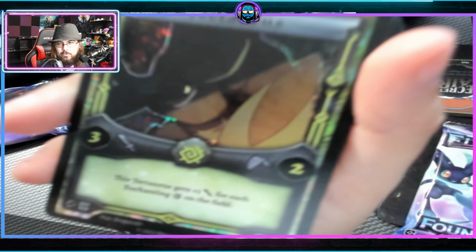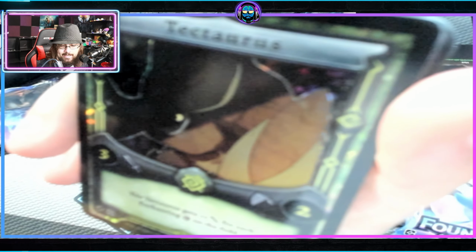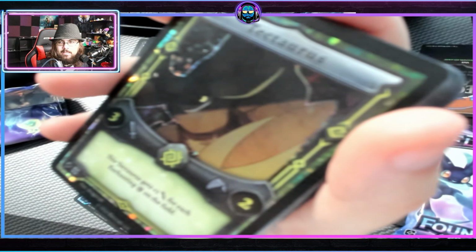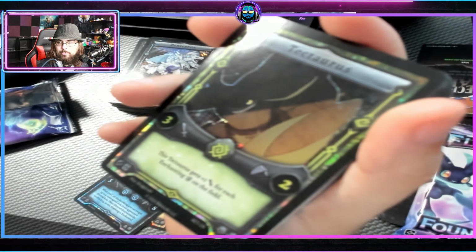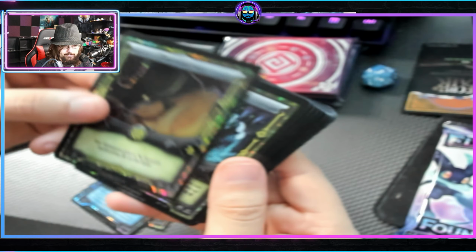Tectarius. Dude, this guy is mean mugging. Don't know what he's technically supposed to be, but you don't mess with him. Look at him. His artwork takes up a lot of the space, so the shiny aspect is a little reduced, but I do like the border. Again, the shiny border, really nice.